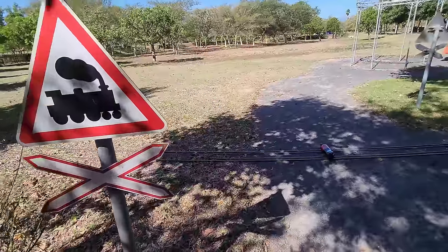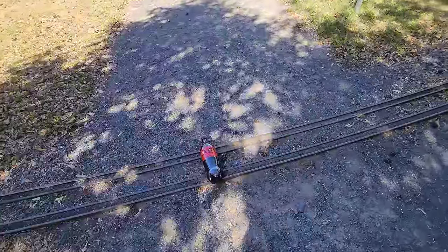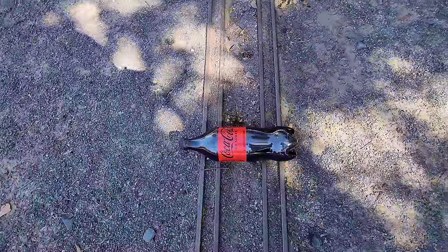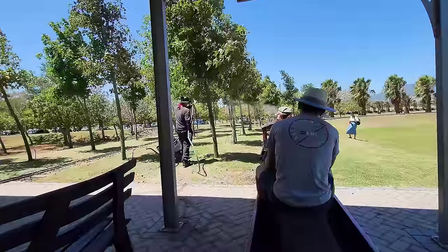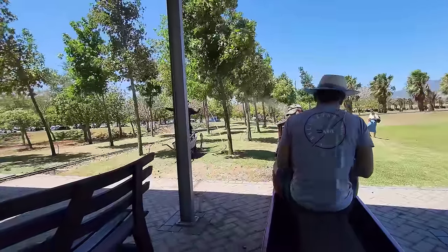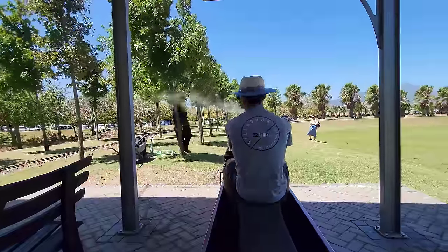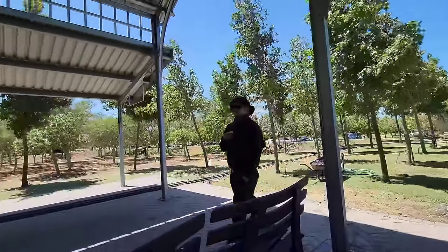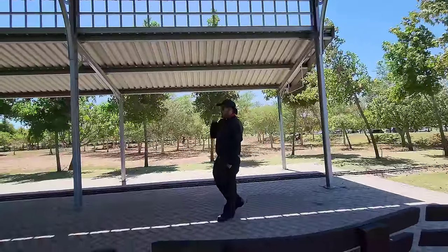It's a rail crossing, so one has to be careful. If you check, this is a serious narrow gauge line, because this is a liter Coke bottle. How cool is this? Okay, everybody ready? Platform 1, all aboard!